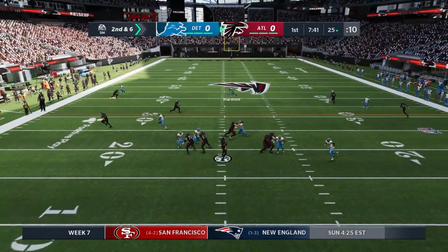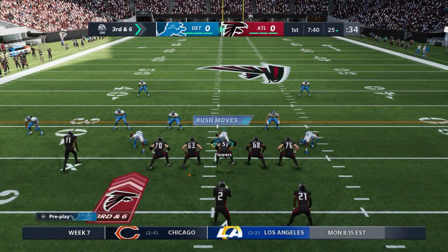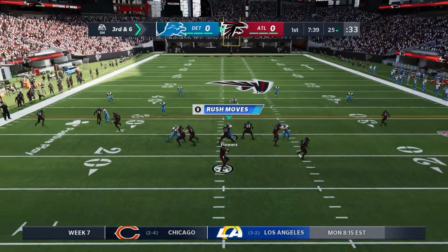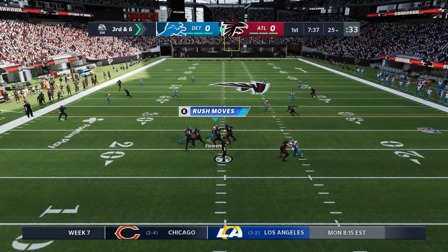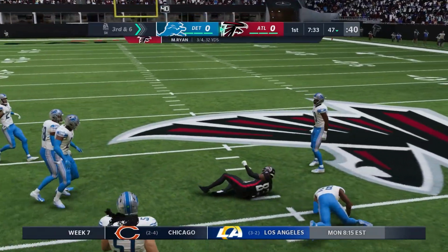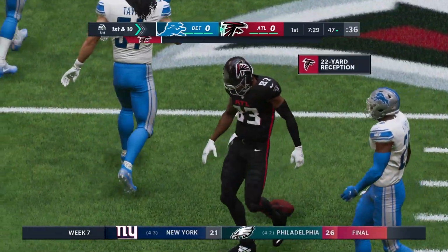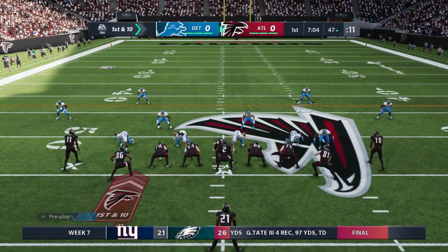7:45 now to go in the first quarter. Shotgun snap. Ryan, he is way off target for Julio Jones. Okudah in very tight coverage. 3rd and 6. Julio now in the slot, left side trips, and he's going to look over the middle. Finds his man Russell Gage, and he has the first down. Former LSU Tiger with a 22-yard reception.